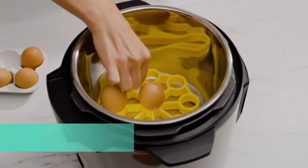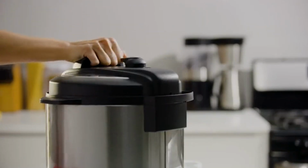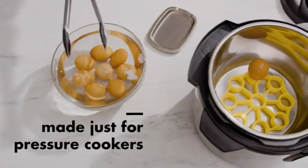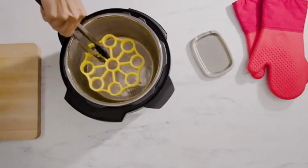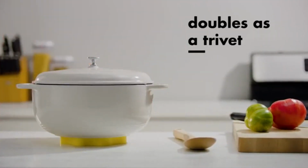Boil eggs like a champ. This egg rack fits perfectly in pressure and multi-cookers, holding up to 9 eggs upright for consistent cooking. Made of food-grade silicone, it's a breeze to clean. You can even stack 2 racks for 18 eggs. Plus, it doubles as a trivet, versatile and dishwasher safe.